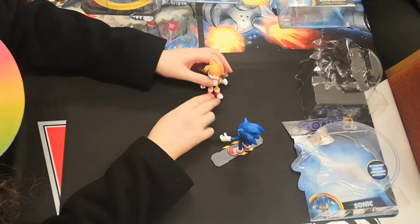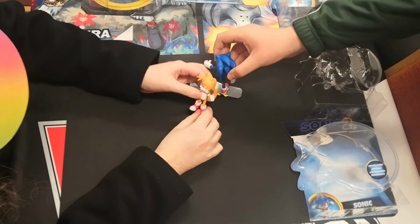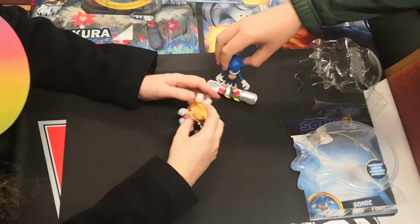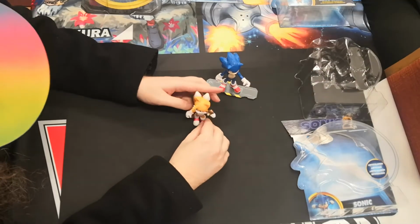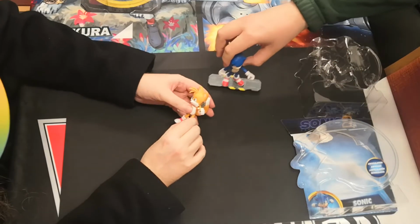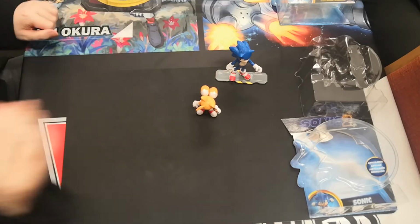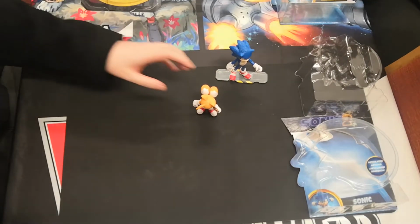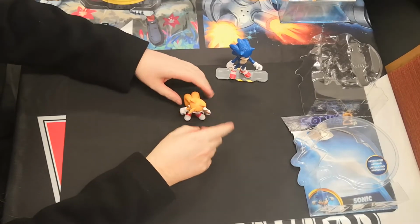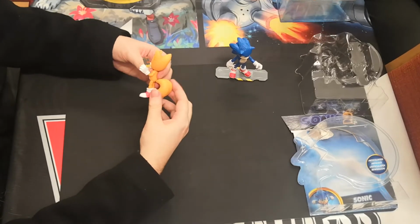How does he stand with the weight of the tails? The answer is not well. I know I could get him to lean, but I'm seeing if I can get him to stand by Sonic. Oh, wait, maybe I'll put the tails up more? Let's see at what point it actually balances. There. So he has to be like crouching down. He's just like, I'm gonna shoot someone. Yeah, okay. That's probably the way to design it if tails is being used as support.